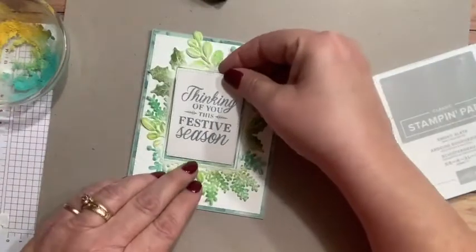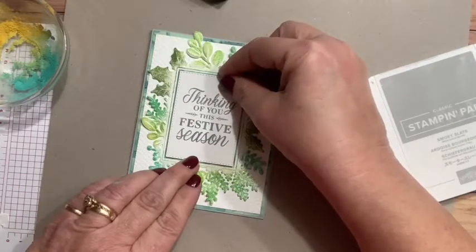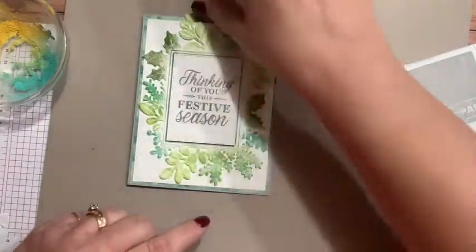I can't wait to go wash my hands as soon as this is over. Okay, so I'm just going to fit it in here, and it just gives you a little bit of that green around there. Yeah, and that's perfect.